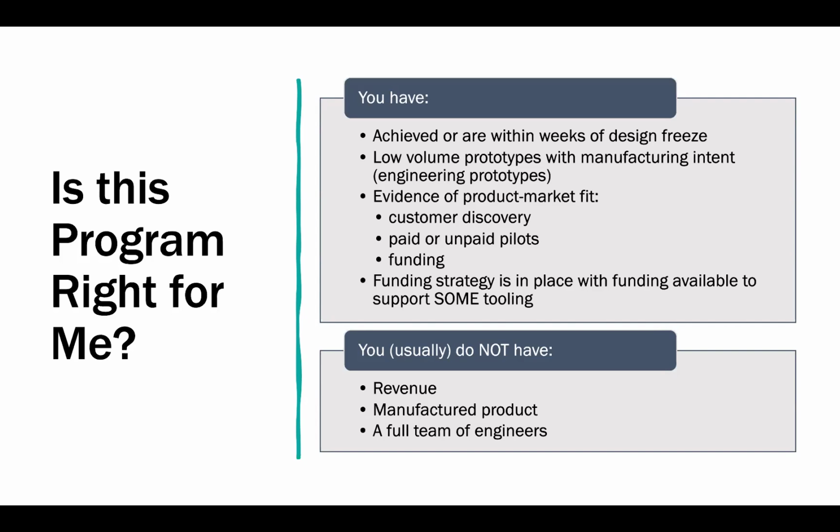Some things you normally don't have. If you're applying to this program, you're typically not already generating revenue. So you don't have production quality product out there. You maybe have done a few pre-sales. You could have done a few sales of low volume production. That's very possible, but not high volumes yet, at least not in a way that you're satisfied with. You usually don't have manufactured product, so low volume production methods are perfect for coming into this program. If you already are using a handful of different high volume production methods, you might be a little bit farther along for some of our content.